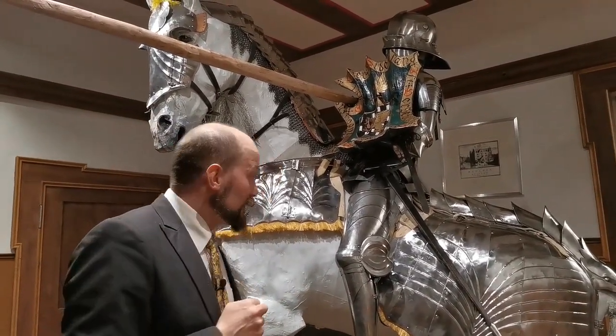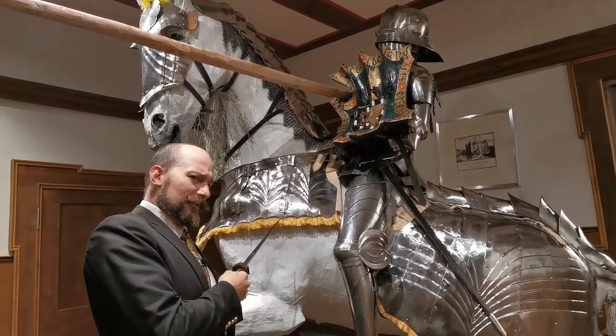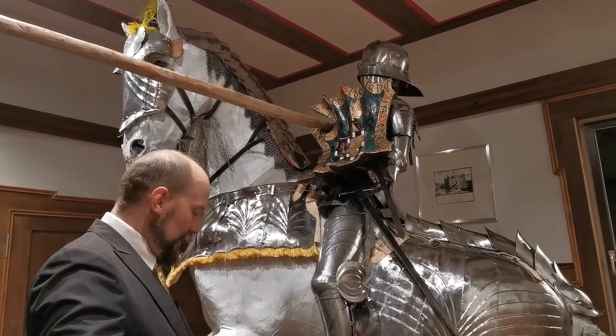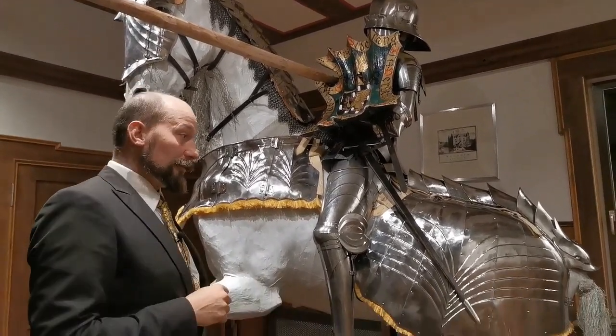Leather makes a lot of difference. I don't think it's the fringes. Do you think it's the fringes that were that heavy? Oh, I don't know.